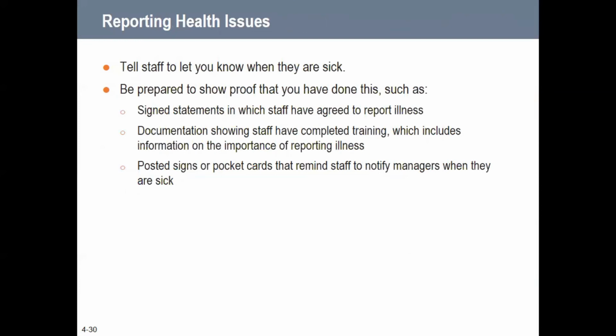Okay. So reporting health issues. If you're the person in charge, you need to have that communication with your staff to tell you when they're sick. They need to feel that they can come to you and let you know when they are actually sick. Now, the thing with that is the health department or other regulatory agencies might ask for proof that you've done that, just so you can show due diligence. So it can't come back to say, well, you didn't keep this person from handling food, and so it's traced back to your negligence.